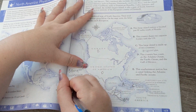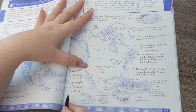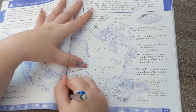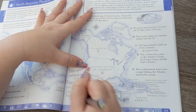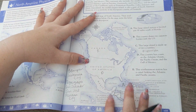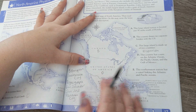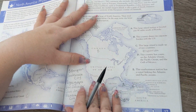The capital of Costa Rica is San Jose. And the capital of Panama, you ready for this? Panama City. So the capitals of Central America are actually pretty easy to remember. The only ones that you really have to work on are Belmopan and Tegucigalpa. The rest are pretty easy, right? You just have to remember.